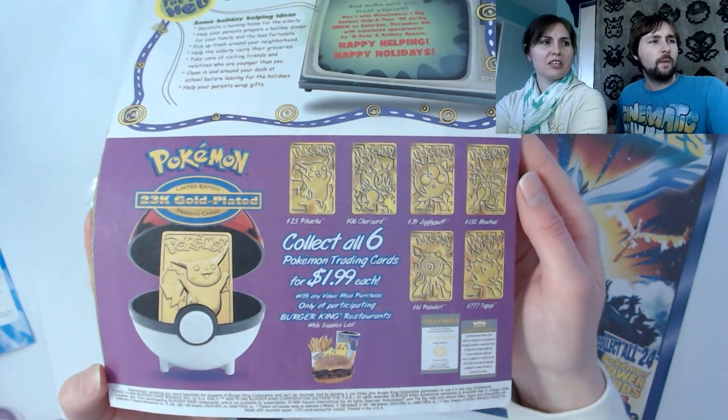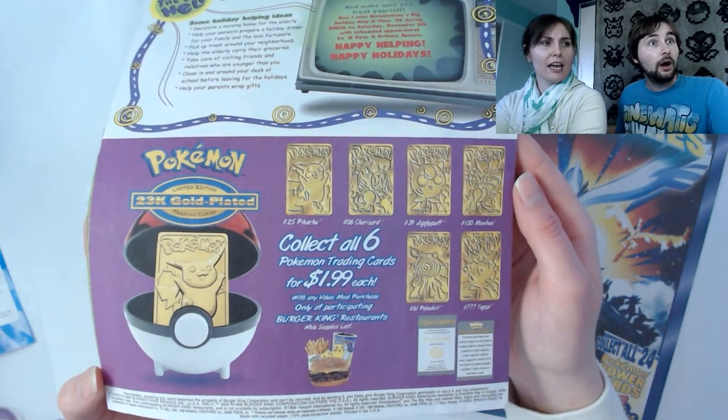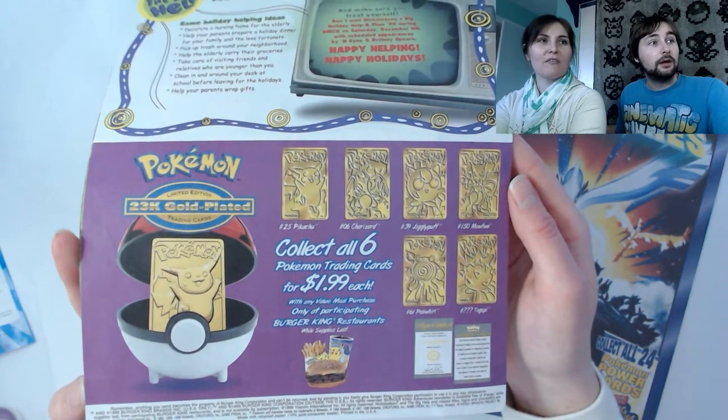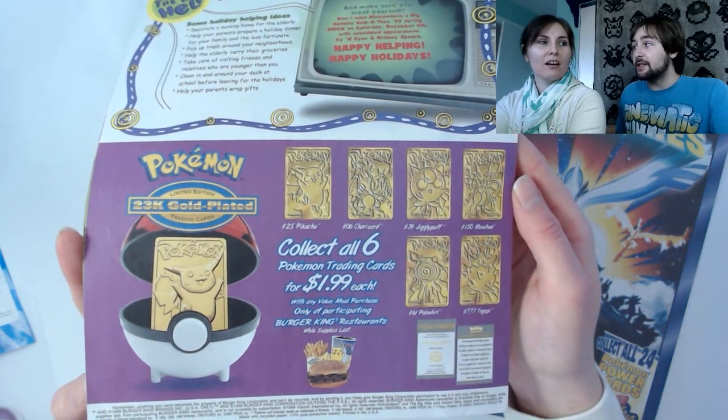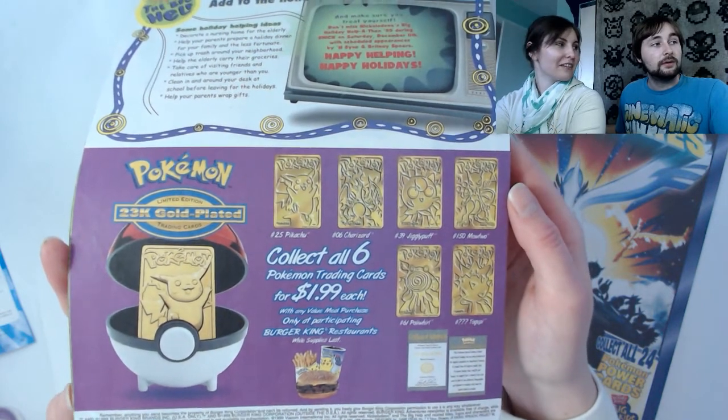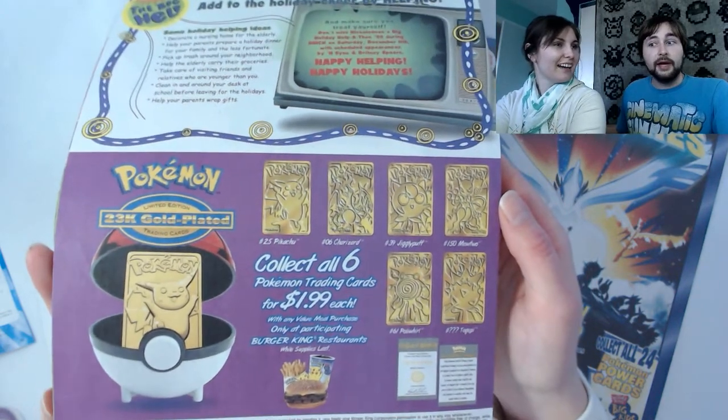Collect all 6 trading cards for $1.99. Oh my god, that was an awesome deal. I thought it was like $7 or something. Yeah, I thought it was like $8 to $10 you had to spend. I guess we were translating it into what our economy is now. It's not that different.